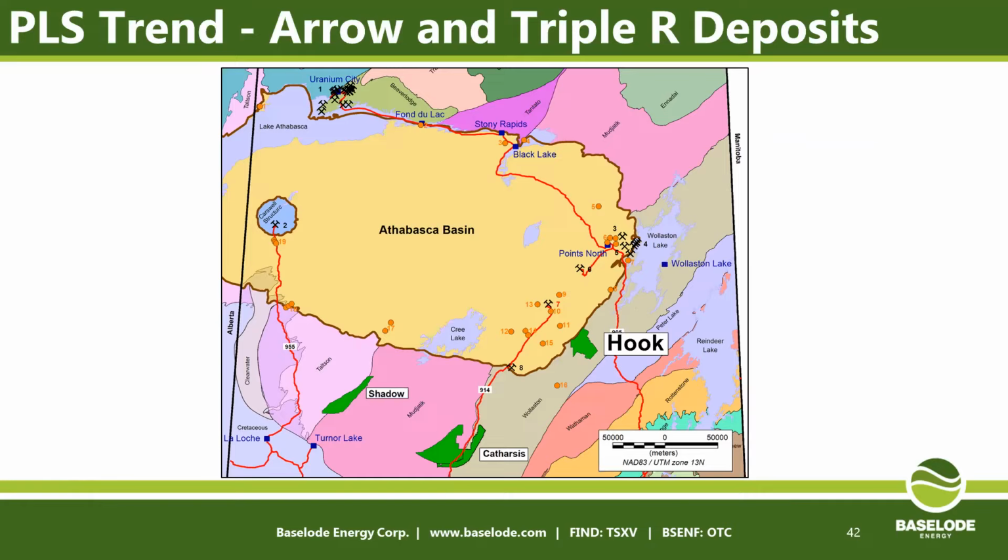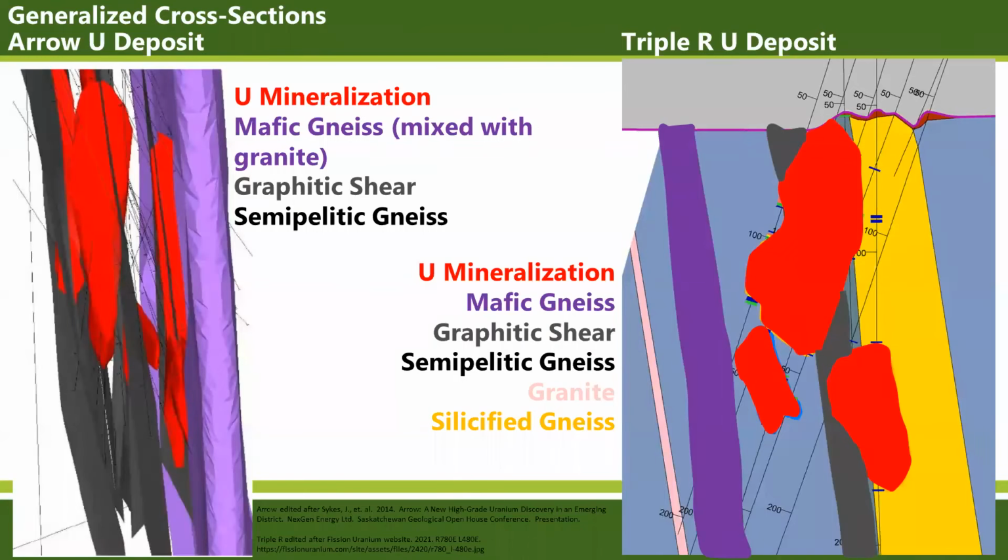Let's look at the PLS trend, Arrow and Triple R. We're over here at Hook. We're going to jump over to the southwest corner of the Athabasca Basin, the PLS trend. Arrow deposit on the left, Triple R deposit on the right. Red is mineralization in both cases, mafic gneiss mixed with granites. Purple, not so much on Triple R mixed with granite, sorry, but it's still mafic gneiss.